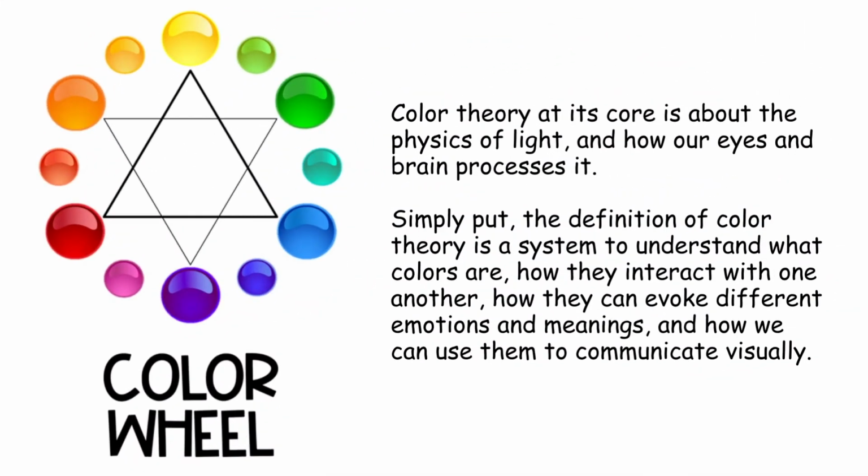Color theory at its core is about the physics of light and how both our eyes and brain process it. Simply put, the definition of color theory is a system to understand what colors are, how they interact with one another, and how they can evoke different emotions and meanings, and how we can use them to communicate visually.